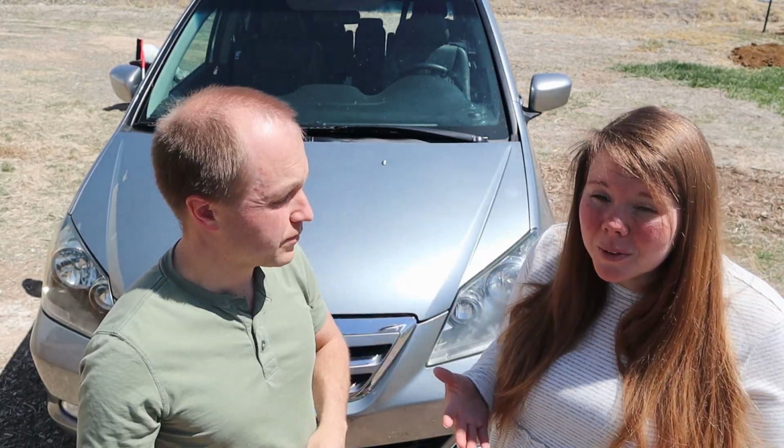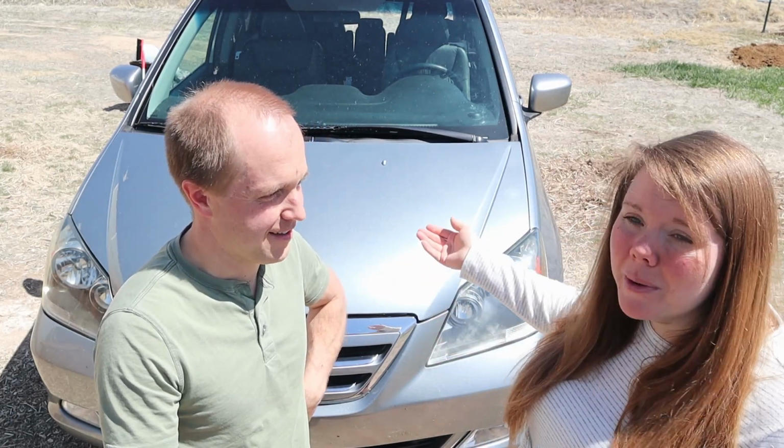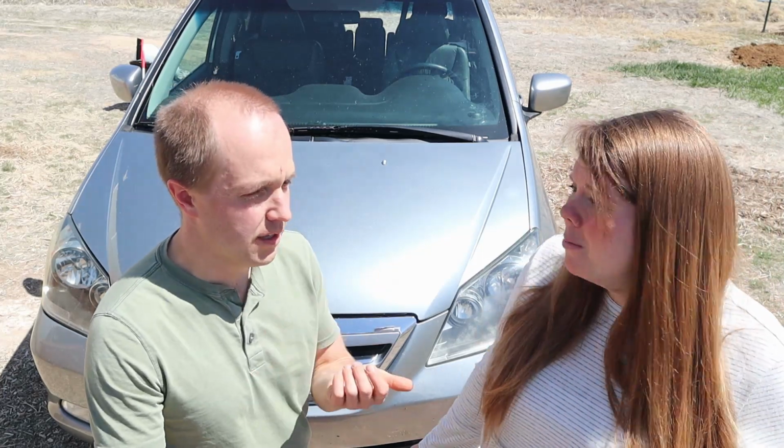The cool thing is this was a one-owner vehicle. He bought it right off the lot, brand new, and he took such good care of it. We'll show you the inside in a second. He took it to the dealership for absolutely all the maintenance. And it came with a brand new battery that they just changed in January, and we're into April now. So it's not very old. The tires are in perfect shape. So we felt comfortable even though it was that old. Because he took such great care of it, and low miles too.